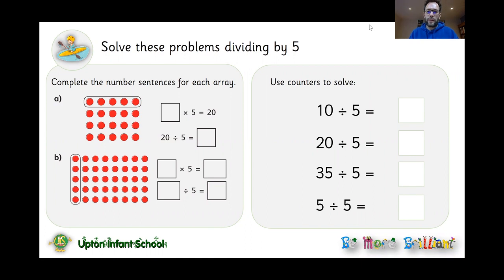Okay, let's go through these answers then. So to begin with, solving the problems dividing by 5. So first of all, it says complete the number sentences for each array. So in that first array, we have got groups of 5, and altogether there are 4 groups of 5. So that means if we've got 4 groups of 5, 20 divided by 5 is 4.